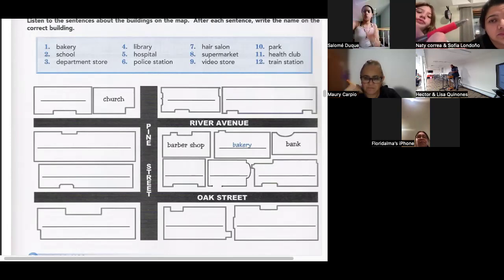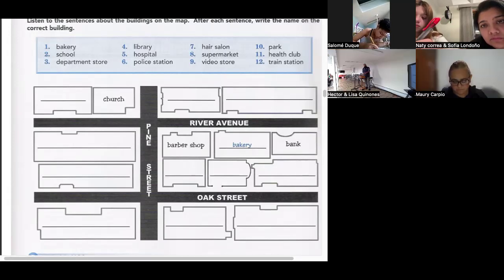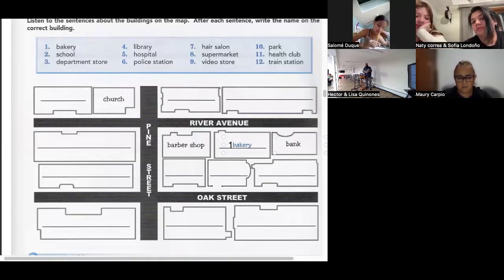Okay, here we go. Listen. Number one, there's a bakery between the barber shop and the bank. So you are going to find what's here, and then you're going to go. There's a bakery between the barbershop and the bank. That's number one. That's the bakery. Number two, there's a school next to the church.